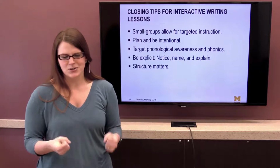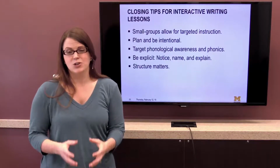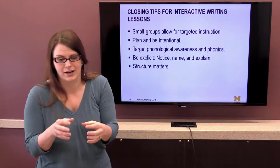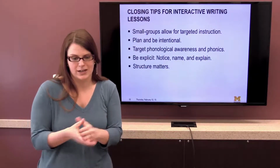One is start using small groups. They really allow for more targeted instruction. You can use this inside of sort of small group instruction time, or you can pull kids when other kids are working on small things. Inside of workshop, you can always pull a small group to work on something.